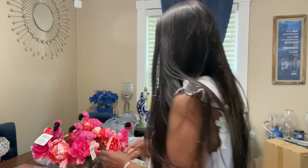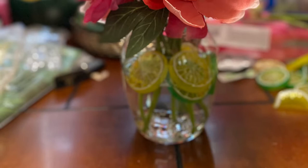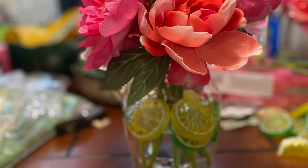I'm not sure which way I'm gonna go with it, but I have a couple of ideas for my centerpieces. And I'll be back, because I'm gonna put it together and I'm gonna come back and show you guys. Now, I love my centerpieces. They were made with clear vases. I added a touch of detail of some lemon artificial, added some water, flowers, and a flamingo.